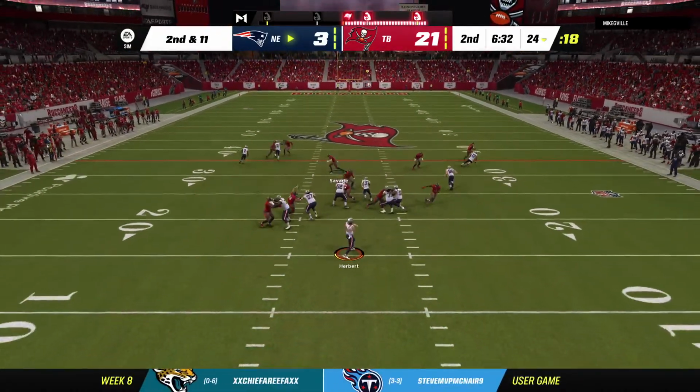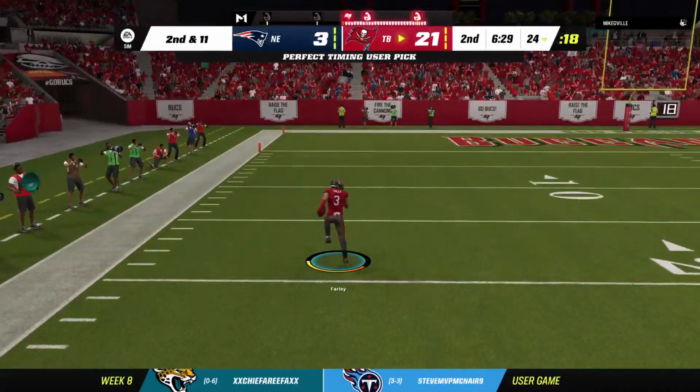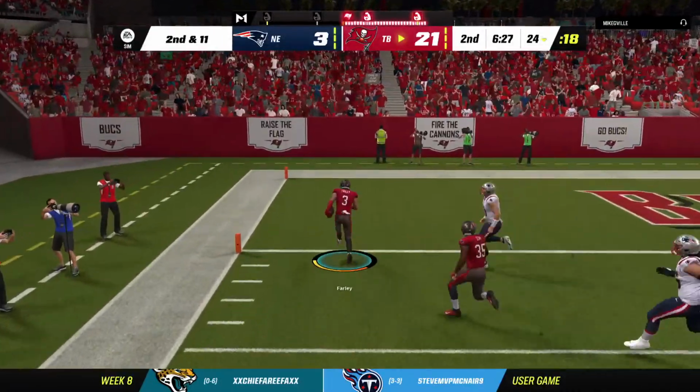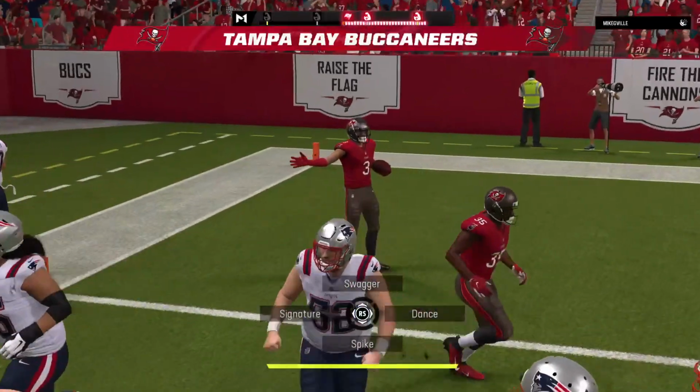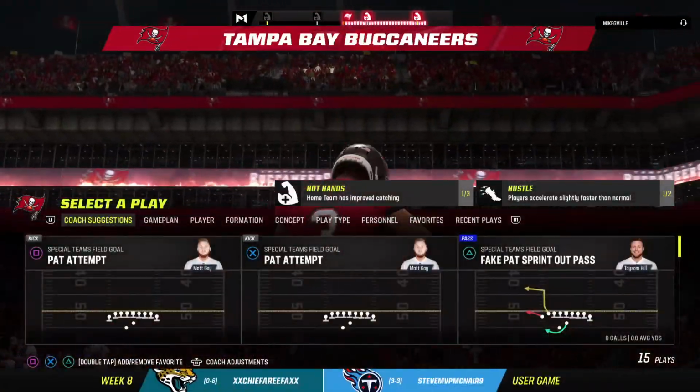On 2nd and 11 now. Herbert. The ball popped in the air and intercepted. Picked off by Kevin Farley. And it's a pick six. He brings it back to the house for a Buccaneer TD.